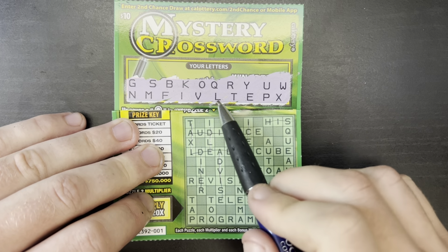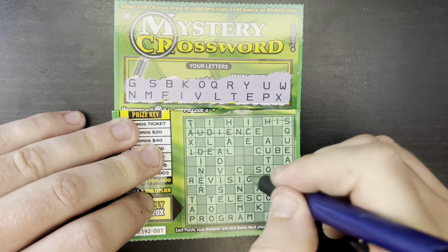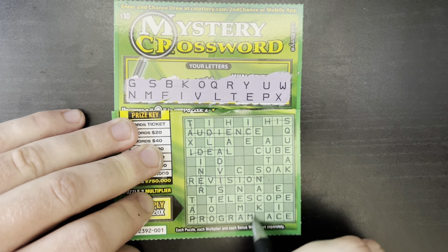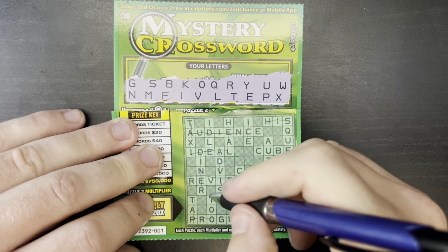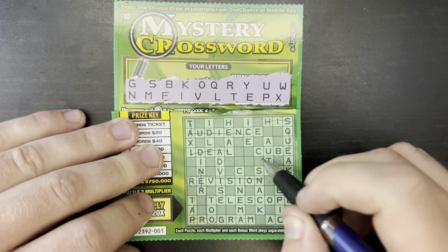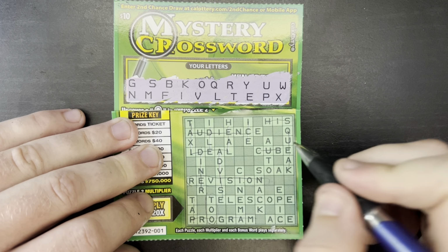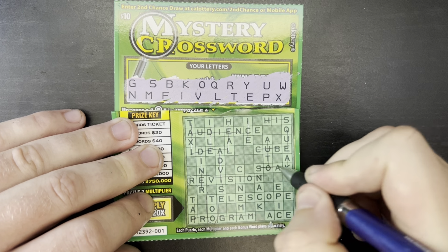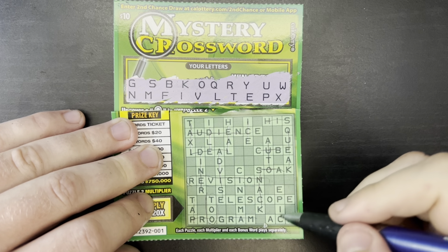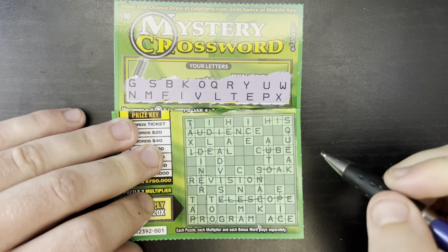Revision. R-E-V-I-S-I-O-N. Wow, look at that. That's a long one. Tap, no A. Program, no A. Two, T-O-O. Got it. Squeak, no A. Cube. We have U, B, and E, just no C. Auto, no A. Epic, that would be epic. E, P, but we don't have the C. No C.